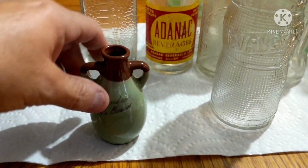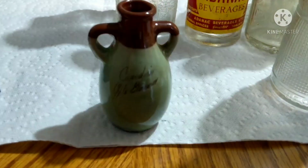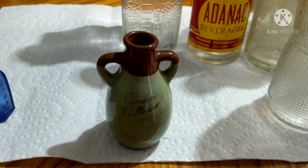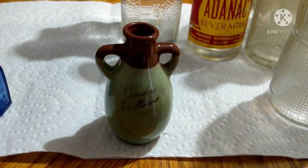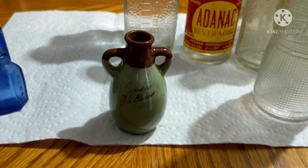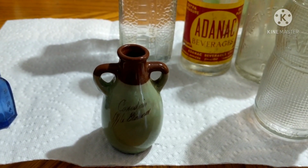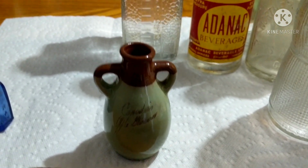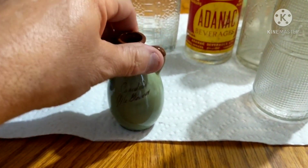I think a lot of people have found these. Let's see if I can get this to focus here. The Canadian Apple Blossom Perfume Jug. Made by the Canuck Pottery Company, and I think they were out of St. John, New Brunswick, I believe. They were made from the late 30s to the mid 40s, and I think eventually the plant burnt down and they moved to Quebec or something like that. Well, that's a pretty nice little stoneware jug.